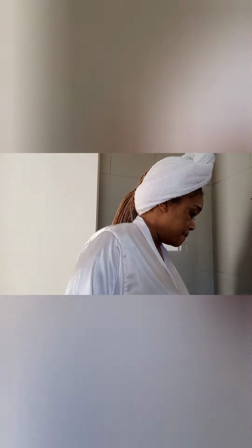This is basically my morning skincare routine, but I do the same thing at night, just with a night cream. Yeah, the products and the brands. I'm gonna start by wiping my face with just clean water, just to make my face a bit fresh.